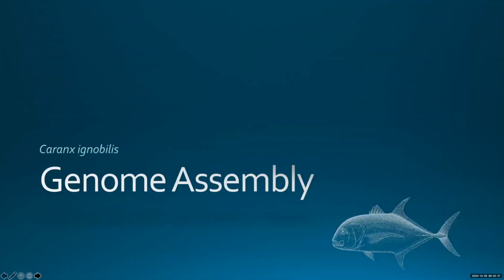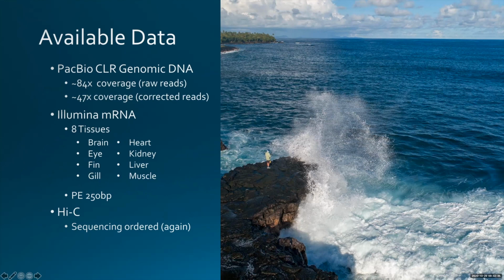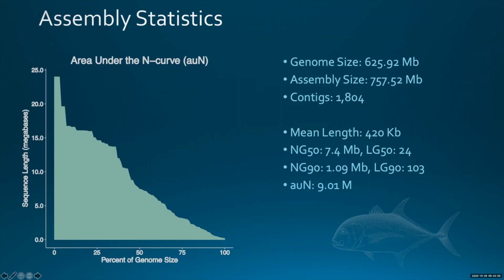So for the genome assembly itself, so far we've generated PacBio continuous long reads data with about 84x coverage. We were able to do Illumina RNA sequencing on 8 different tissues, which we're hopeful to use for annotation. And then we've also ordered Hi-C, and we had an issue in our lab, so we had to reorder it, and it's currently on the machine now. So I'm excited to get that going.